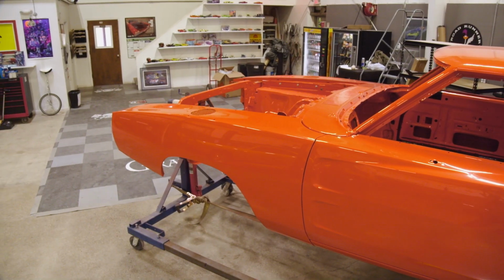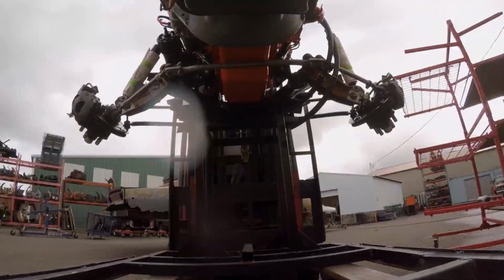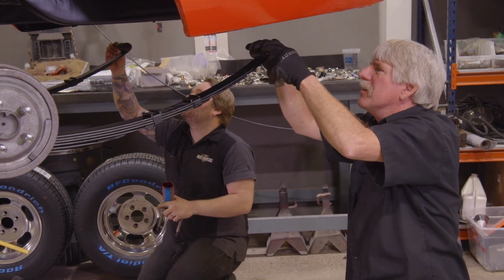Once Will had the paint work done, we needed to be able to get it out and have the headliner put in it. To be able to have the headliner put in it, it's got to be a mobile vehicle. So we put the drivetrain in it. I rounded up all my favorite guys to work with, and we put the 440, the automatic, and the 8 3/4 rear end in it.